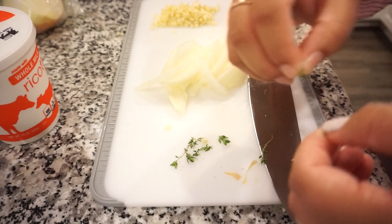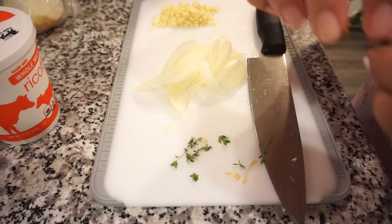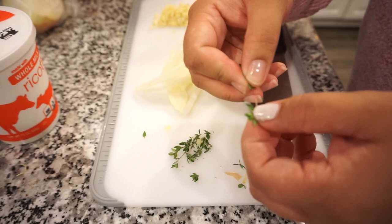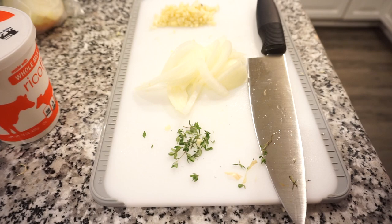Okay, I can't do this. I think you're supposed to just hold the stem and then be able to pull, but I'm pulling and I'm pulling it apart. I think I'm pulling too hard. No. That smelled good. Gosh, it smells so good. There is nothing better than the smell of thyme and basil, rosemary.